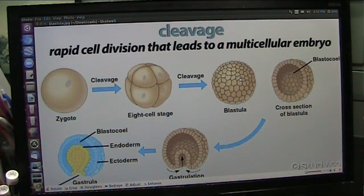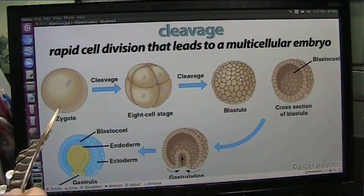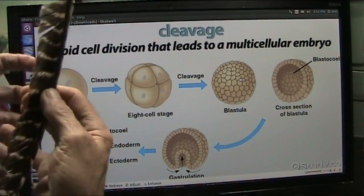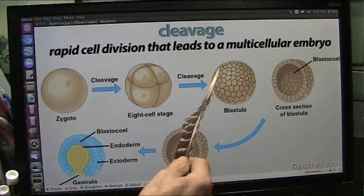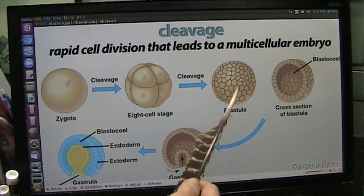Okay, so let's play doctor. We all know how the human reproductive interaction happens, and then they end up with a sperm and an egg creating a zygote, and then it starts to split and create individual cells, and you come up with a ball of cells. And at this point, none of these cells know what they're going to be. This is called a blastula.